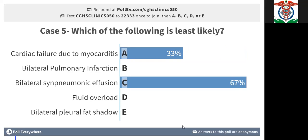Actually, the question is which of the following is least likely. The question is which is least likely. I'm sorry, I should ask the other way around. Which is least likely?